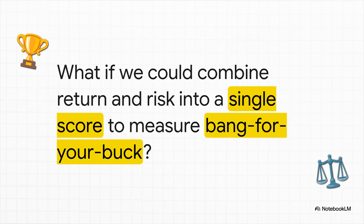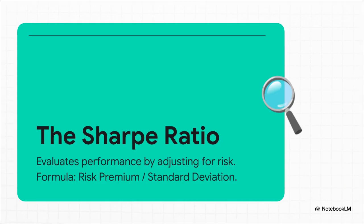Okay, so now we have a way to measure our reward and a way to measure our risk. But what if we could smash them together into one simple score, to see how much bang we're really getting for our risk-taking buck? Well, that's exactly what the Sharpe ratio does. It's a really elegant little formula that takes your risk premium, your reward for being brave, and divides it by the standard deviation, the roller coaster ride you had to endure. The result is a single number that tells you how well your investment paid you back for the risk you took. The higher the Sharpe ratio, the better.